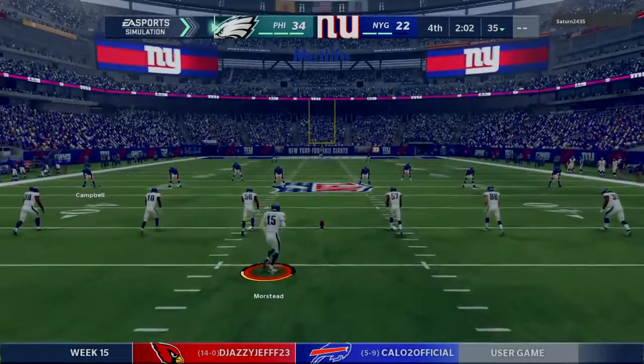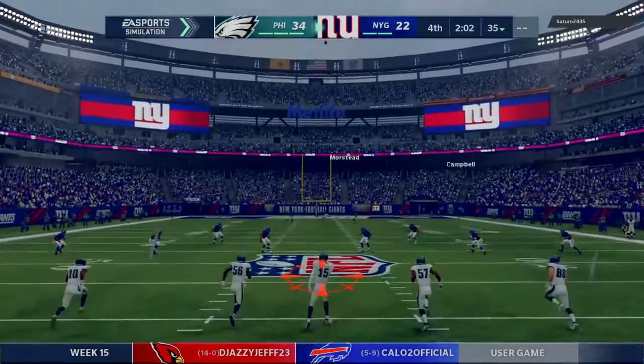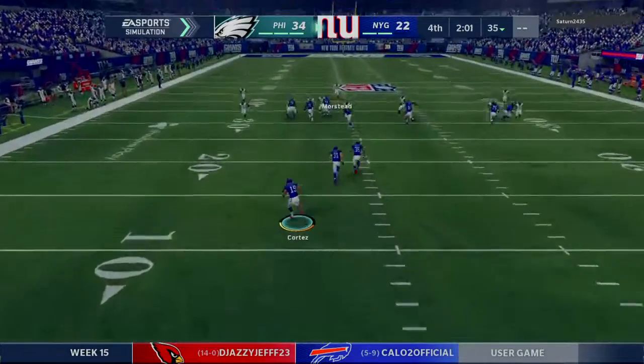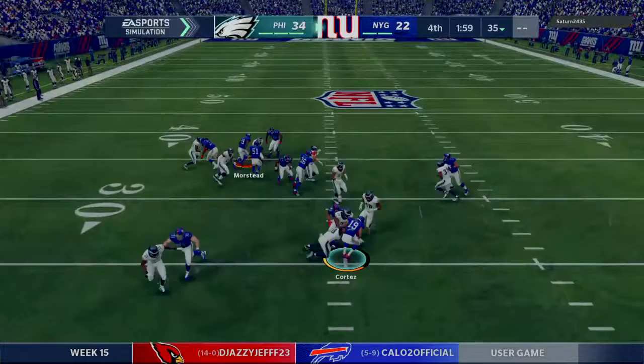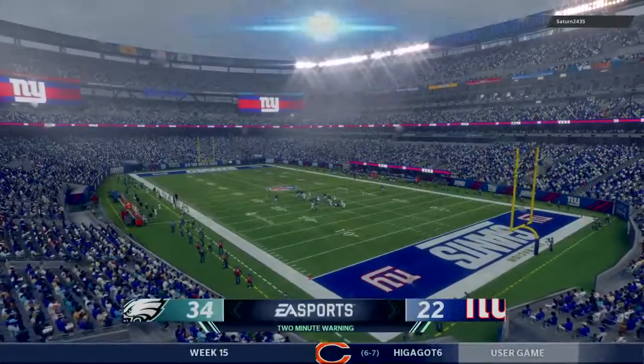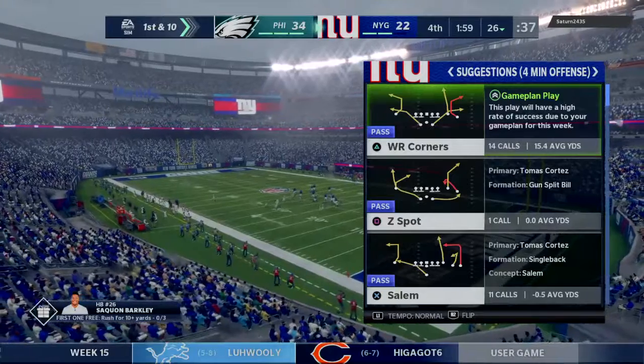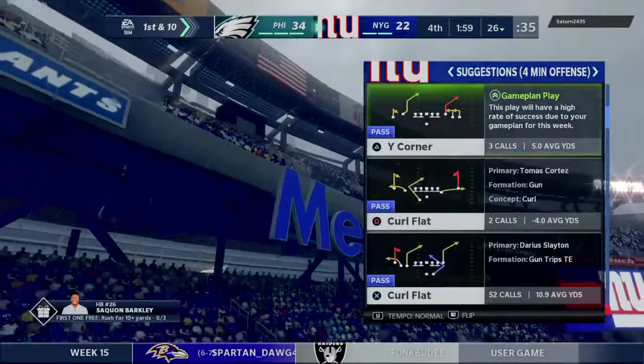Morstead out now following the touchdown to kick. This will be fielded inside the 5. And up to about the 26-yard line, just across the 25. Down under 2 minutes to go in this football game.